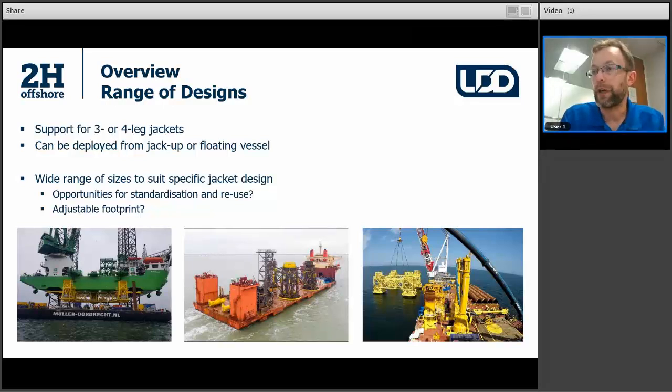Some things that are being discussed on potential projects in the coming years, as well as options around standardization. Can we standardize the jacket design to allow a pre-piling template to be used on more than one field rather than scrapped at the end of its use? Or could it even be modified or adjusted in some way, either by cutting and welding in additional sections, or in a more active way with sliding sections that allow you to adjust the position of the piles within the piling towers or the overall footprint of the pre-piling template as a whole. And that will help to reduce the amount of material needed to build these things in the first place and increase the speed at which they can be deployed if there can be some level of standardization there.